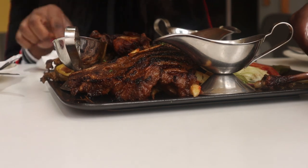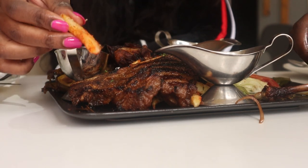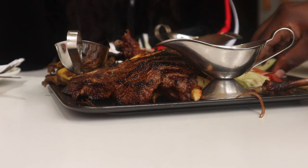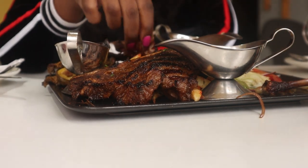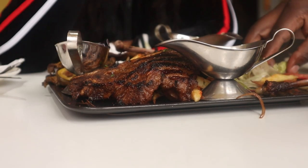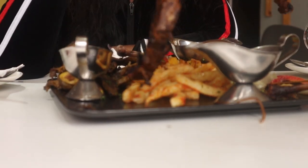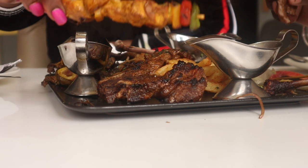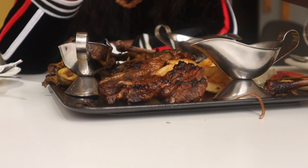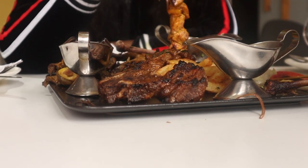For the liver. For the price, of course. Very yummy. Tuonje hizo zingine. The chicken skewers, or mshikaki in Swahili. Tamu.